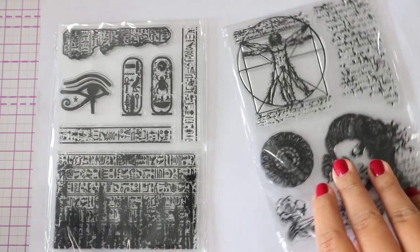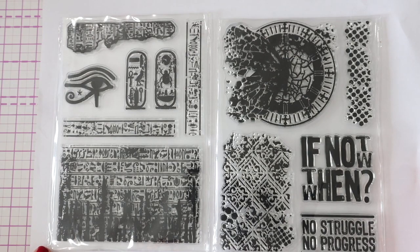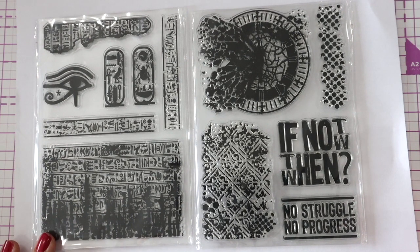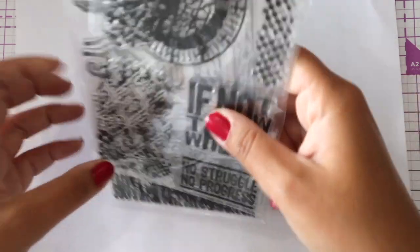Got some Egyptian. And this one. If not, then what? The struggle. No struggle, no progress. I mean, I don't know if I believe in that. Life is not supposed to be a struggle. As long as you do something you love, you should not struggle.